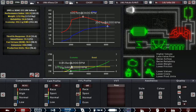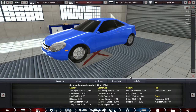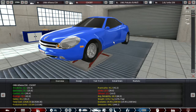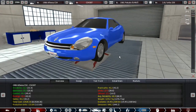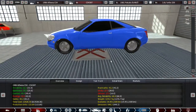This isn't supposed to be that high. Then again, the car isn't overly expensive, I don't think. And this does benefit reliability greatly. We're at 60.9, so I guess I'm just gonna keep the quality that the engine has. It's sort of weird that the saving doesn't always work though.